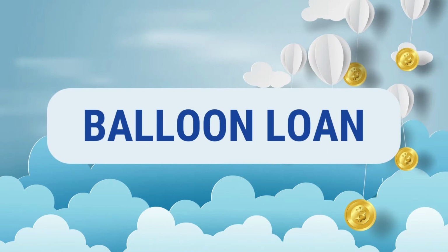So balloons are, you make your average payments and then you pay a balloon payment at the end of the term to pay it off, or you refi. You either have to come up and pay at the end of the term, say a 7-year balloon, the whole amount of the loan. That's what a balloon is, the balloon payment.